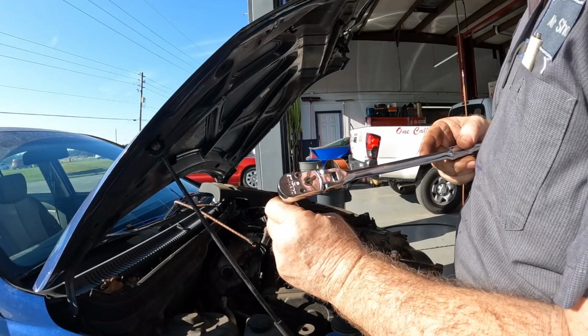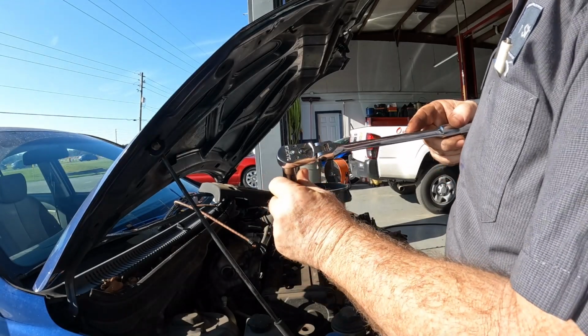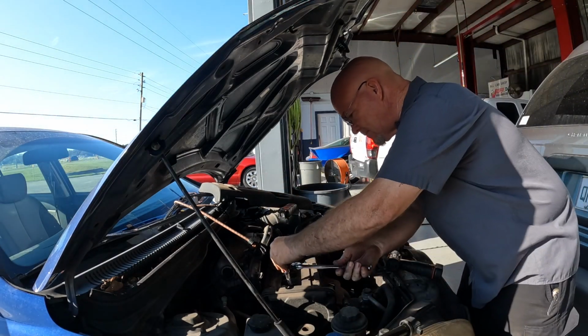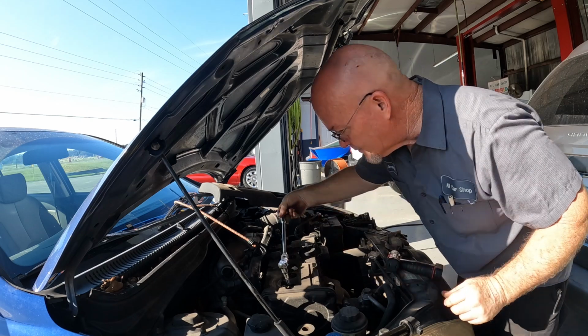I have this new Carlisle ratchet in my tool haul video this week. Take a look for it. I'm going to put it to use. Maiden voyage. Oh, these spark plugs aren't very tight.